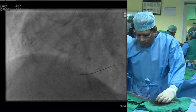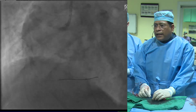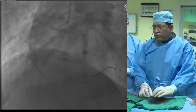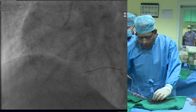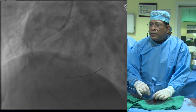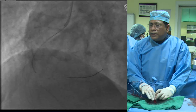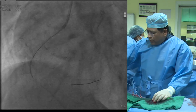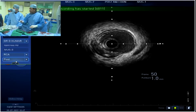Okay, don't give now. Okay. It is touching the wall, guiding catheter, and we have to be little non-selective while doing that. Okay. So we'll take the IVUS now directly. So let me go inside and come forward. So there is no resistance in IVUS movement. And now let us show the IVUS.